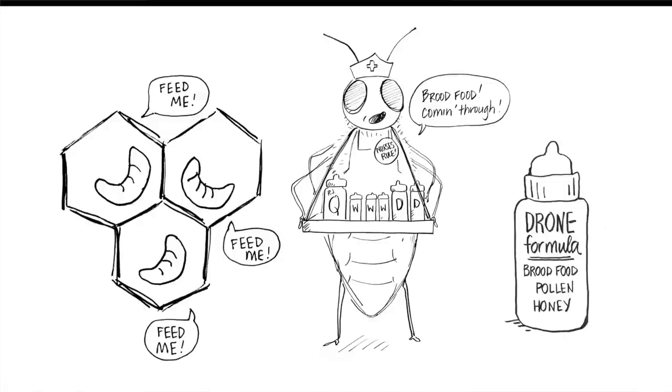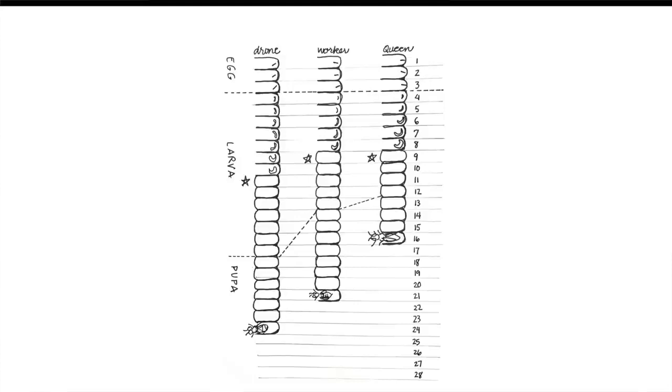And you all are probably familiar with this type of chart, which shows that everybody's an egg for 3 days. And then the larval period for drones is a little bit longer. It's a day or two longer. And then the pupal period is significantly longer. So it takes 24 days for a drone to emerge, 21 for a worker, and 16 for a queen.